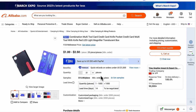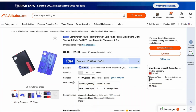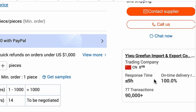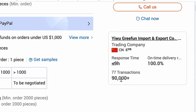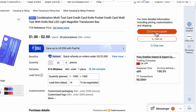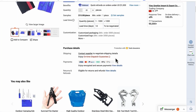What you want to do really before you buy from anybody is you want to check them out. You want to make sure that they are somebody that you want to work with. So in this particular case over here, they have a response time, and let me zoom in a little bit here. It says 9 hours. It says on-time delivery 100%, which is great, and it's got 77 transactions with 90,000 items, which is pretty darn good. Now you can contact the supplier right here. You can call right here, you can chat right here. So it's pretty easy to get a hold of the supplier here, which is a good sign.